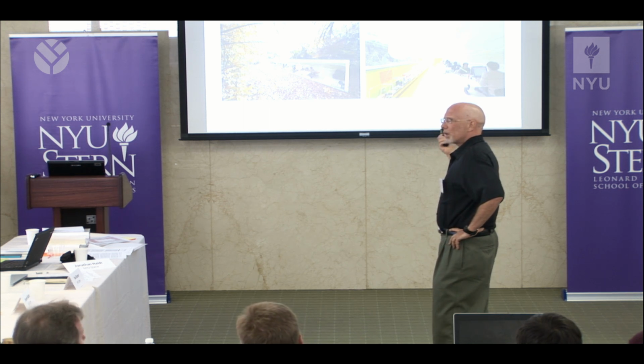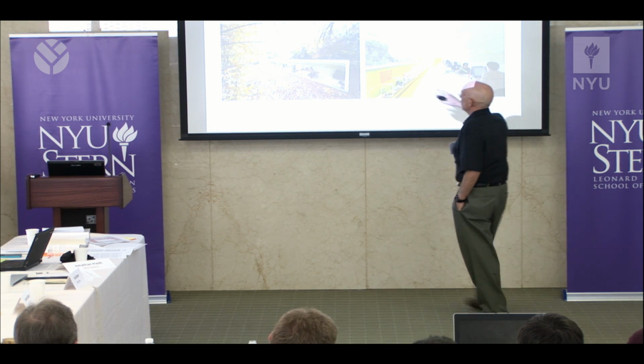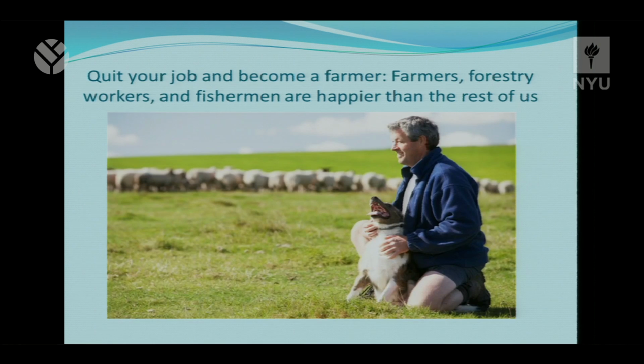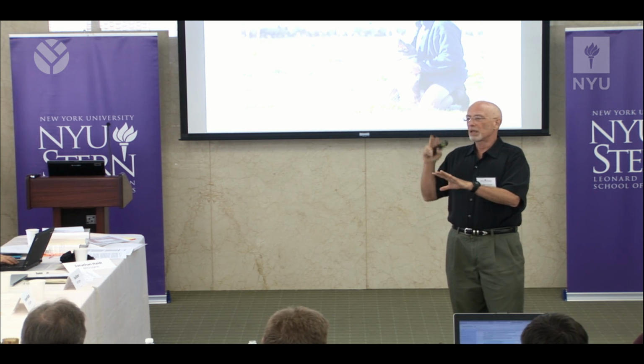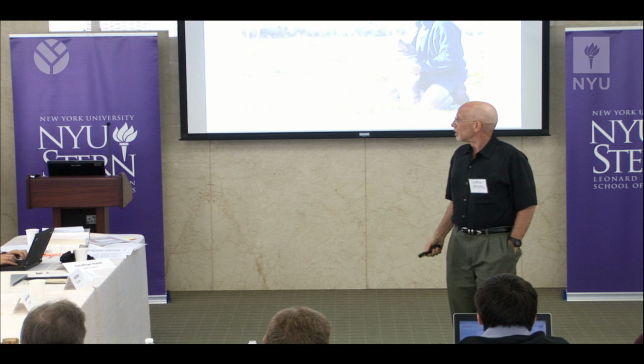There's really interesting stuff going on in office architecture in Europe. This is from a Spanish firm, but if you look at the design of this office, it brings you right into nature. I was talking to a guy from Germany about this research. He said, in fact, in Europe there's a law now, I think, that when you build an office building, there has to be a certain amount of sunlight and this sort of thing. But you just don't really see much of that in the U.S. Pity. The most happy people on the planet are farmers, forestry workers, and fishermen. And probably one reason for that is they're exposed to greenery, they get plenty of sunlight, and they're interacting a lot with animals.